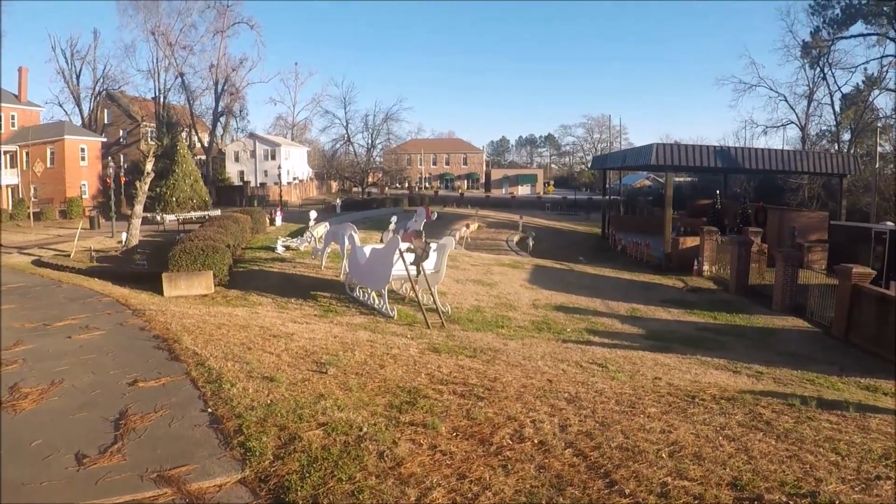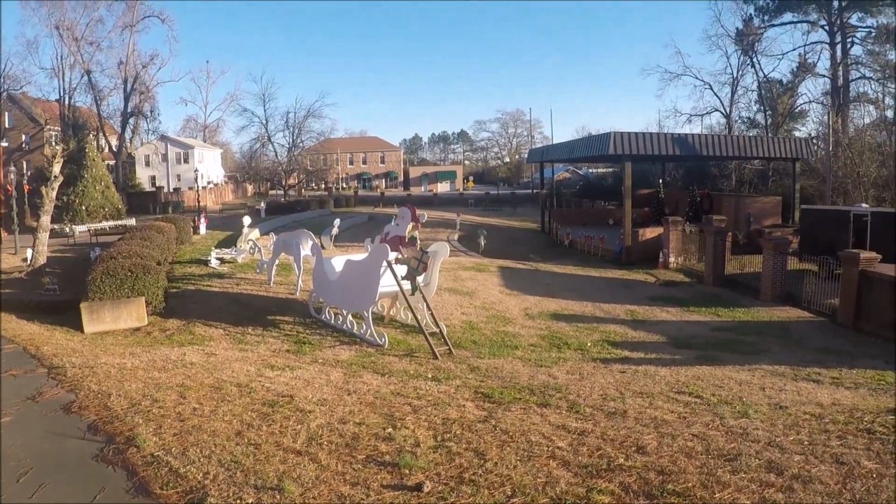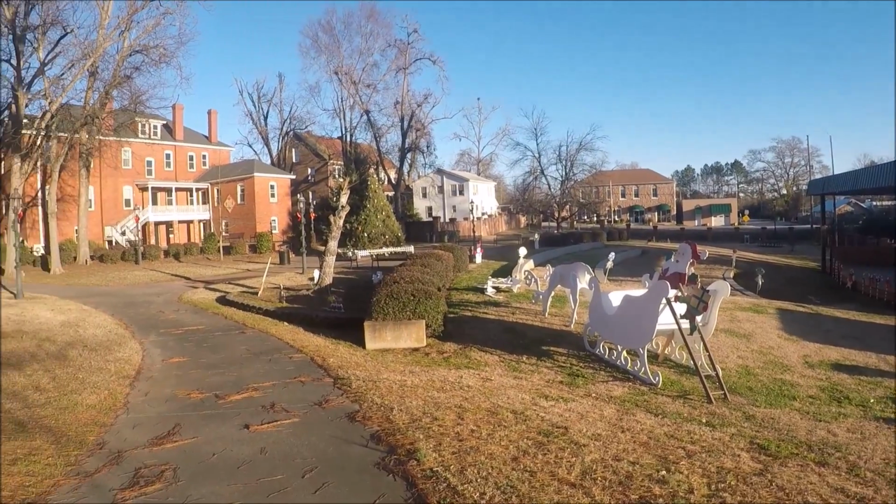I should tell you something about these small little towns. It seems like they go out of their way to really decorate things. I imagine at night this place is all lit up and pretty.